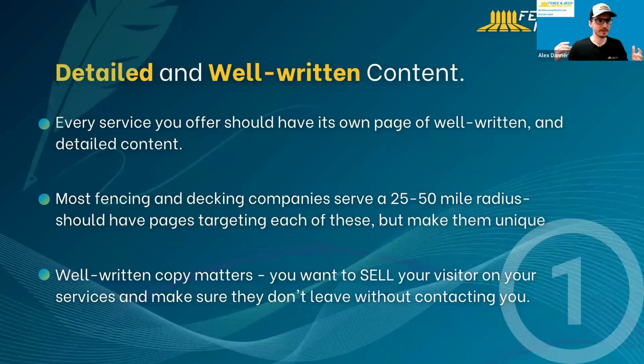But to paint a picture of how Google works and why the content's important, basically this is how Google views content for the most part.